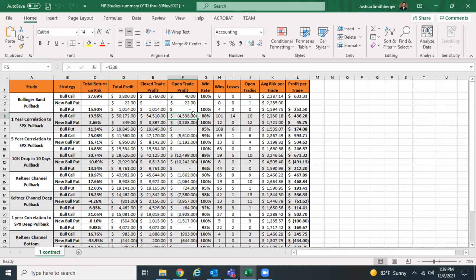Okay. You don't have a column for profit and loss percent, do you? What's that? You don't have a column for profit and loss, like from what you invested, you made a 20% gain or 30% gain? That's this column, total return on risk. That's the total return on whatever you risk, as of right now with all your trades, including open trades. Okay.